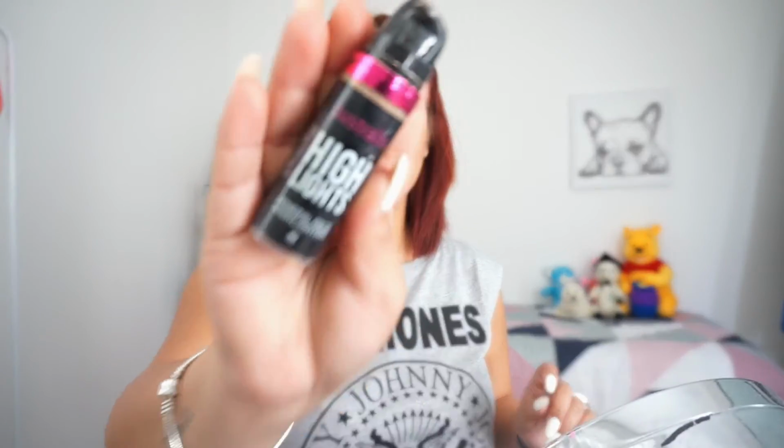And now what I'm going to do is apply my highlighter, and I'm using the Australis Highlight Mineral Face Highlighter. Absolutely love this highlighter. It's my world. I die for it. So I just like to apply it here, and I'll blend it out. With this one, I'll just blend it out with my finger, because I can't be bothered using my brush.